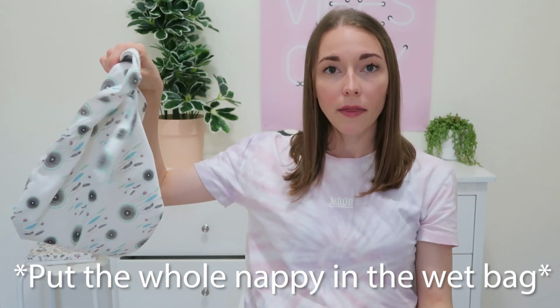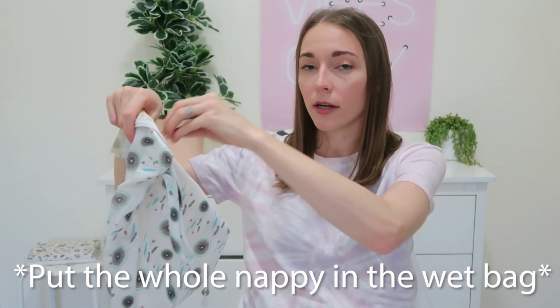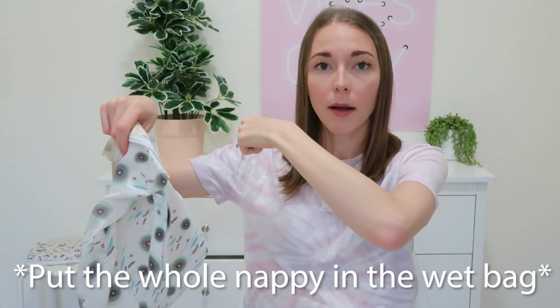So every time I change my baby's nappy, I take the insert out of it and then I chuck it in the wet bag and zip it up. And that's just what I do. Change another nappy, take the insert out, chuck it in, zip it up. And then when it comes to laundry day, which is every other day, I just open it up, empty it into the washing machine, turn this inside out, chuck it into the washing machine with my nappies, and then just wash them as you would normal clothes. That is literally the laundry process.